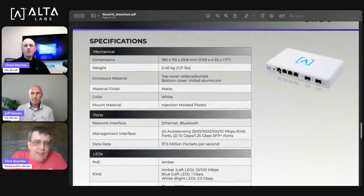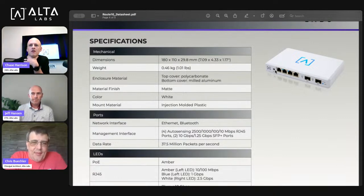Sure. So it's a platform with four 2.5 gigabit ports. Two of those are PoE Plus, and two 10 gig SFP Plus ports, and has hardware acceleration, so it's capable of more than 20 gigabits per second of throughput, or 37.5 million packets per second.